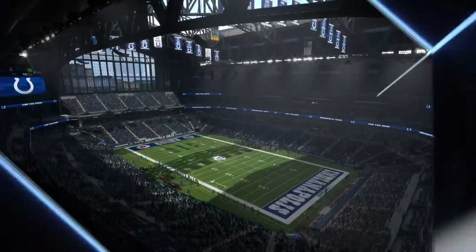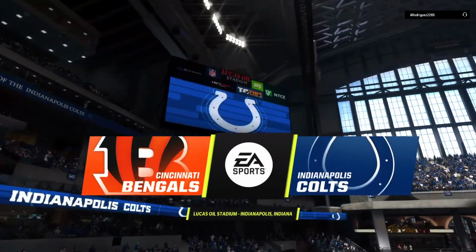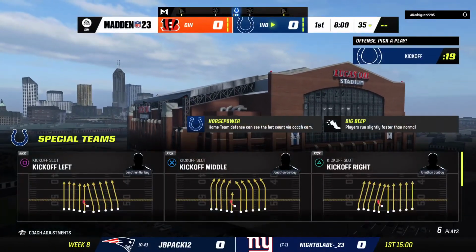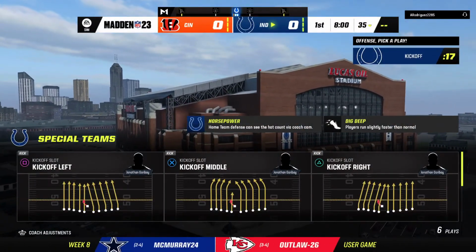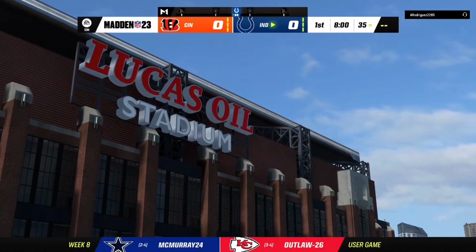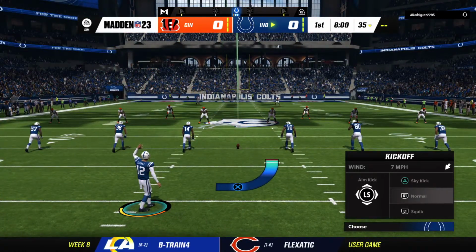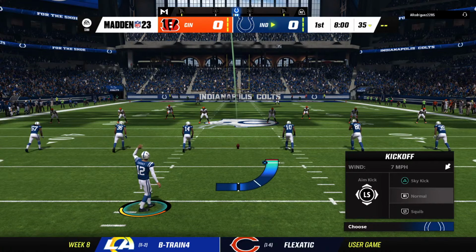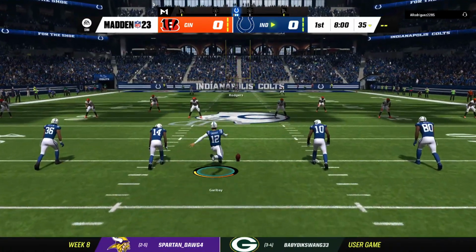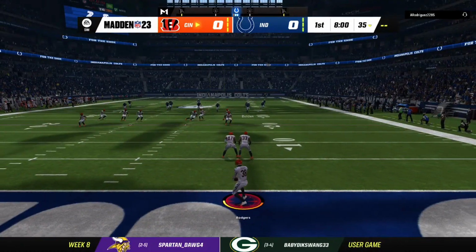The National Football League, presented by EA Sports. Today, we've got a Week 8 matchup on tap here between the Cincinnati Bengals and the Indianapolis Colts. Lurching closer toward the midway point of this NFL season, and we're underway on EA Sports.